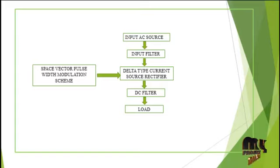And next, the output is fed into the DC filter. So the output of the current source rectifier is DC. The DC voltage is filtered in the DC filter, and the DC filter output is fed into the load. The load can be an R load, inductive load, or capacitive load. Here we are using an R load. So the overall process is done in these blocks.